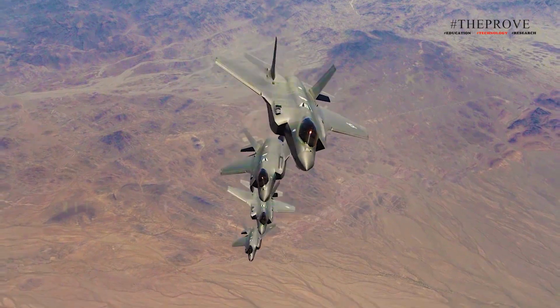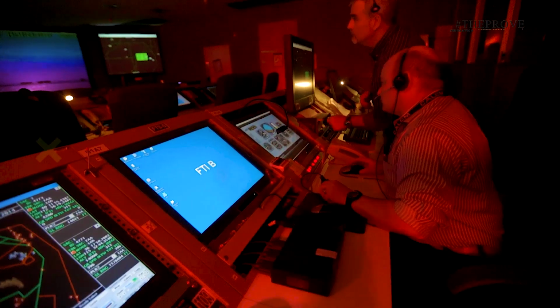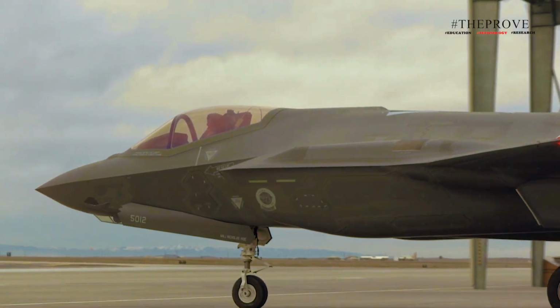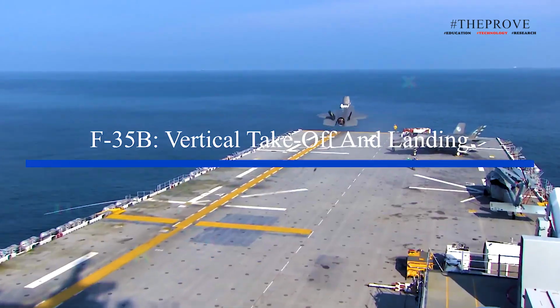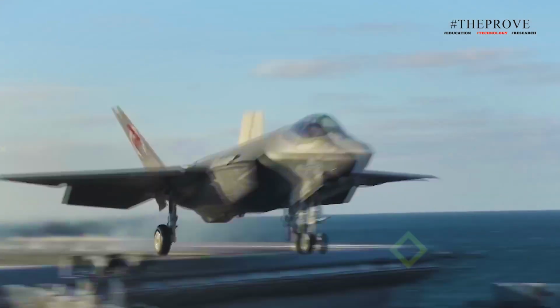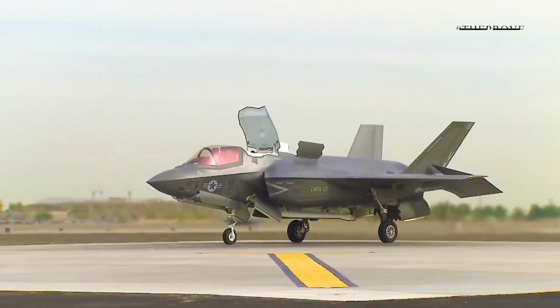With its ability to operate from standard military airfields, the F-35A is a key asset for air forces worldwide, offering superior performance in both air-to-air and air-to-ground operations. The F-35B, capable of vertical takeoff and landing. The F-35B is a versatile variant of the F-35 fighter jet, designed for vertical takeoff and landing (VTOL).